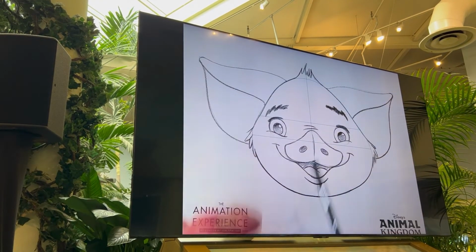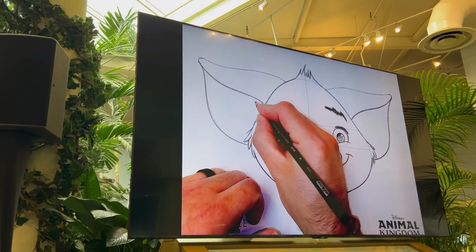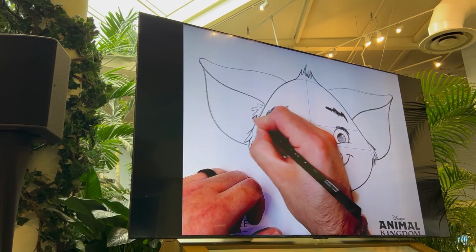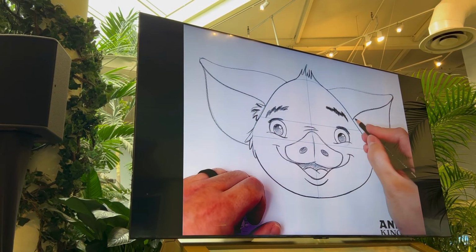Inside of his ears, we can add a little bit more fluff. He's got some little hairs in his ears to help protect his ear canals and keep stuff out of those ears. You can throw in a few little tufts of fur there.